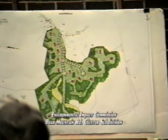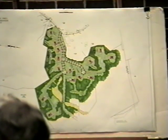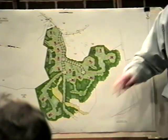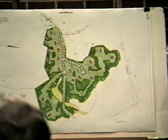There are existing dwellings owned by others. There's a separate piece of properties along Candlewood Lake on the bottom of the page that have rights to pass and repass over this existing driveway.